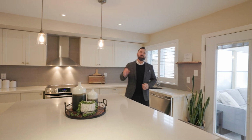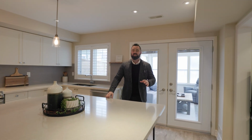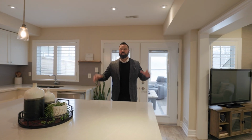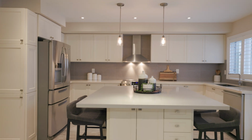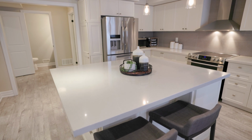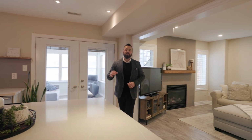Welcome inside this magazine-worthy home, and let me assure you right out of the gate that every square inch of this home has been beautifully finished, and it's got such a warm, cohesive feel from top to bottom. And of course, it all starts right here in the heart of the home with this beautiful kitchen. You've got the gorgeous cabinetry, stainless steel appliance package, the gorgeous tile backsplash, and then look at the size of this island. Tell me you can't visualize all your friends and family sitting around this beautiful quartz countertop and enjoying a nice meal or a cocktail.